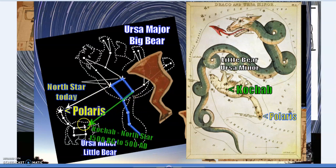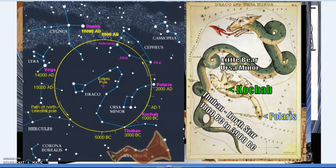Previously it would point to Kochab, the older North Star, and Thuban, which was the North Star from 1800 BC to 3900 BC, give or take a small fraction, that would also fit in that line. So Thuban is now in the Draco constellation, while Polaris and Kochab are in the Little Bear constellation, Ursa Minor.